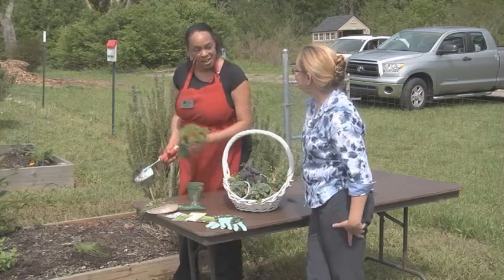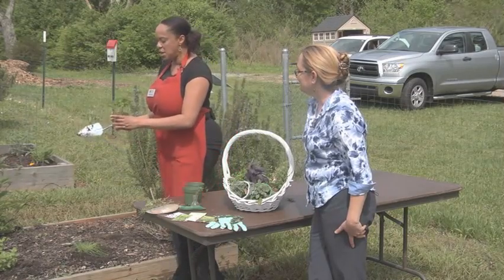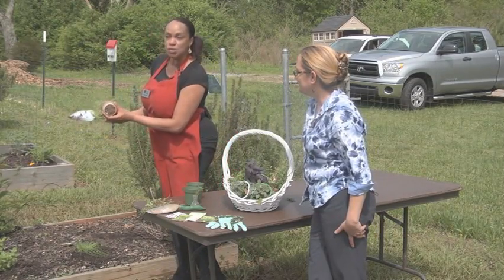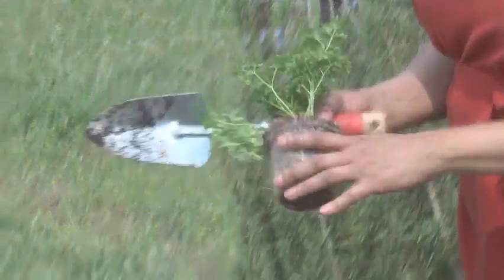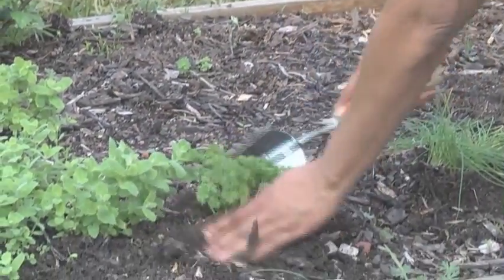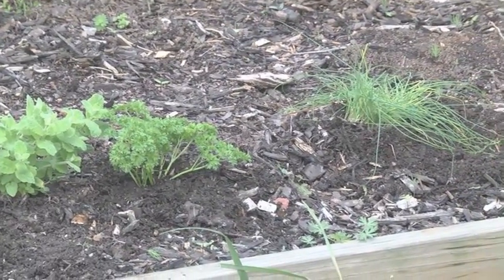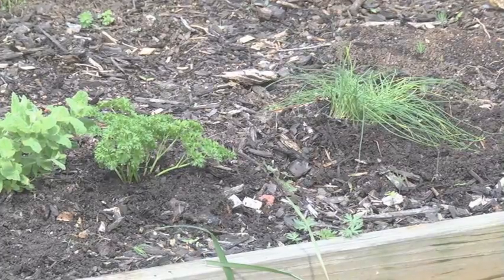We're also going to put in parsley. Parsley, as we said, is a biennial, so you'll get a lot of uses from this. See, the root system is really strong on this one as well. And we're going to put this one right here. And it's that simple. From this point, all you need to do is make sure you water it, because if you don't water it, you will have some problems and it may not be looking so good when you come back.